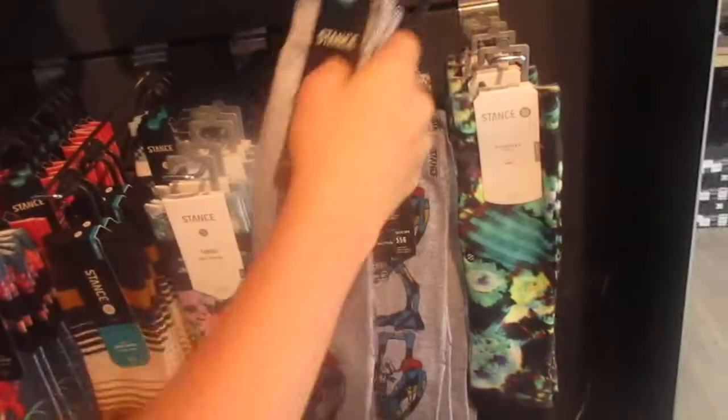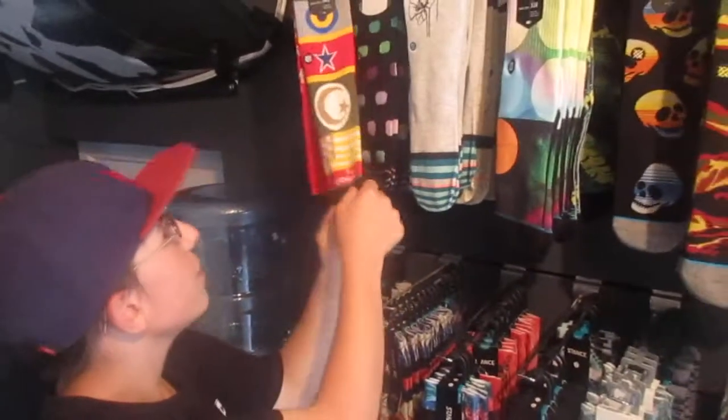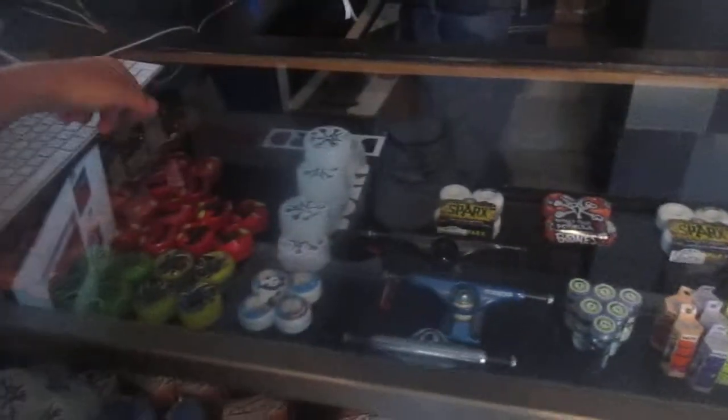Nice. Stance socks. This pair is pretty sick, I think. There, the sick bear there. They got the Boardhub cap. Eric's got that cap, so shout out to Eric. Yeah, see, this one's sick. All sick. And here they got this. Bearings, wheels. Trick board wheels, just so you know.